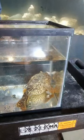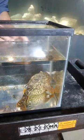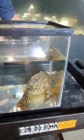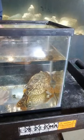Now, the main defense of the toadfish, of their entire family, is their camouflage. If you look at this fish, it looks like a rock. If you look at the rocks in the tank behind me, this is where he lives. He'll jam himself into the rocks, and he will actually swim really hard to get down into the rocks. And that way he can blend right in with his surroundings.